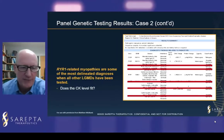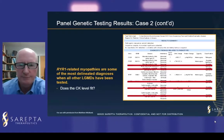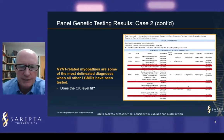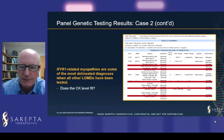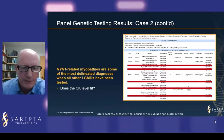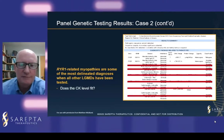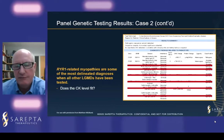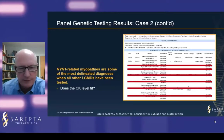But in RYR1, you have to ask yourself the question, does the CK level fit with this case for this young lady? And so in this young lady, her CK levels are always 6,000 to 10,000. And the CK level in RYR1 disorders is generally normal to minimally elevated unless the patient has rhabdomyolysis. But even then, it'll come back to normal. So in this case, I think we can exclude RYR1 also. But then we're left, once again, with a variant of undetermined significance in SGCA, in addition to the pathogenic variant.